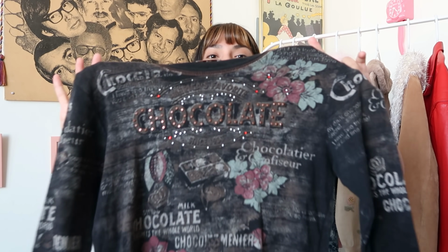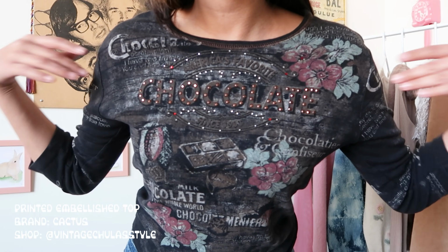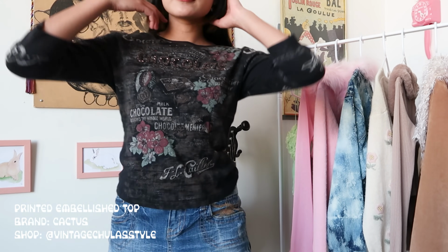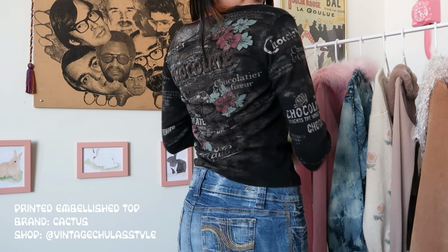But this graphic here is all about chocolate, which is so me, because honestly, between every piece and every take, I'm eating Choco Rocks. But really, I love the little details in here. So we have the embellishments, we have a little bit of contrast stitching at the neck, and I know not everyone likes 3/4 length sleeves, but I just think it's really feminine, and it's such a really casual piece to just toss on and then head out.